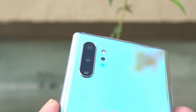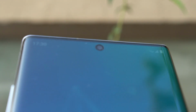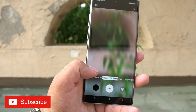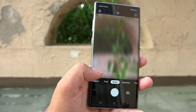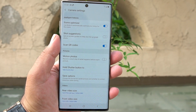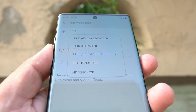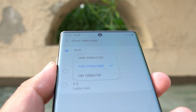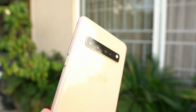It adds a very nice depth effect to the photos and it's really useful. It has a single 10MP camera on the front. The Note 10 Plus is equipped with features like live focus video, which also works for the front camera and the rear camera, as you may already know. Other than that, it's got all the features that you see in a Samsung flagship camera. Furthermore, this phone can record 4K at 60fps from the rear camera, and for the front camera it supports 4K video recording. On the other hand, we have got the S10 5G.